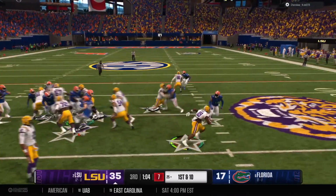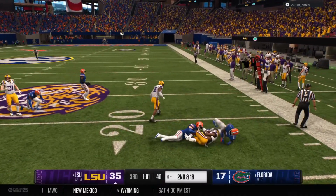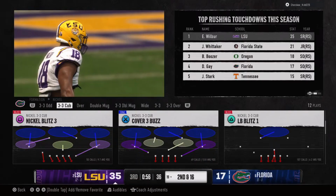Trying to flex the ground game here. Running back takes the handoff. Tackled way behind the line. He'll lose 6 there. Well, there's that excellent linebacker with a clear path just running downhill quickly.